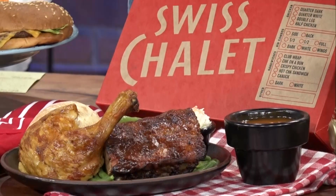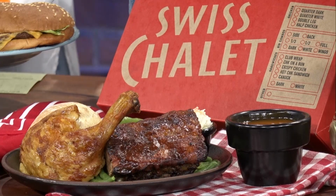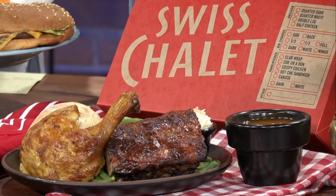Okay, and then Swiss Chalet? Yeah, they also have a great special for barbecue season. It is chicken and rib fest at Swiss Chalet. So for a limited time, you get to enjoy their famous rotisserie chicken with four bones of the barbecue back ribs in your choice of sauce. My favorite flavor right now is the maple, the smoky maple. It's so delicious. That comes served with a creamy coleslaw, the dinner roll, and your choice of side.